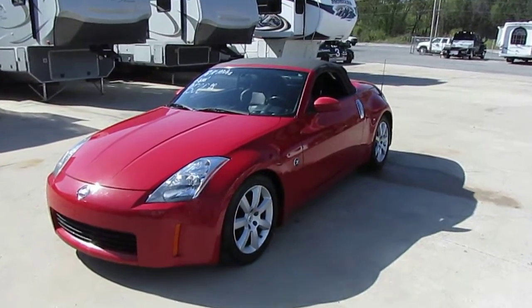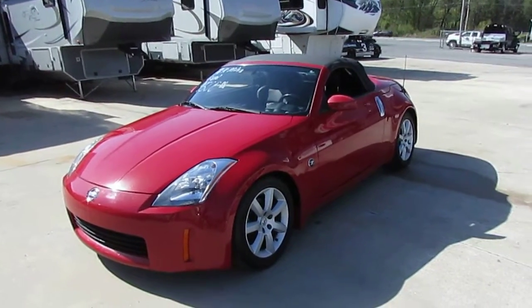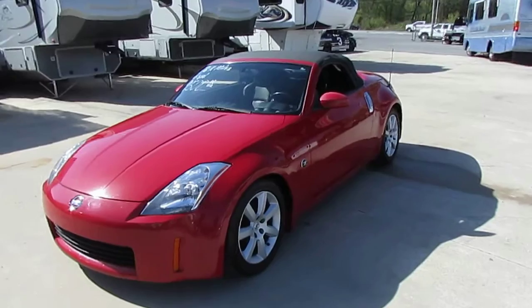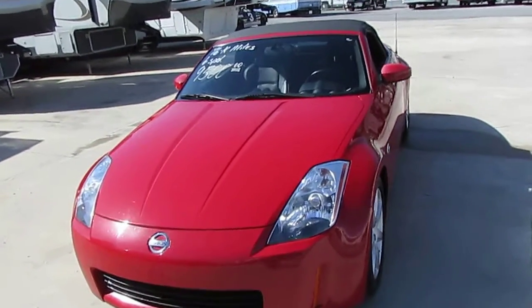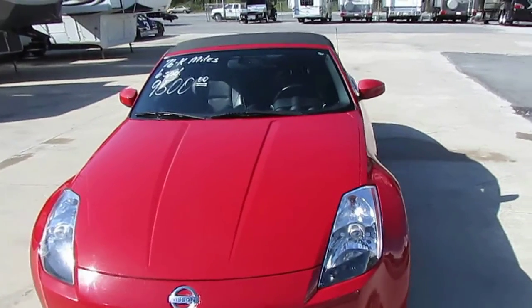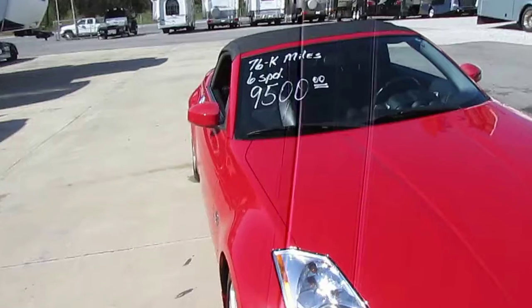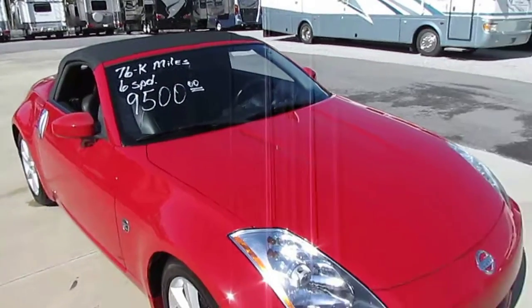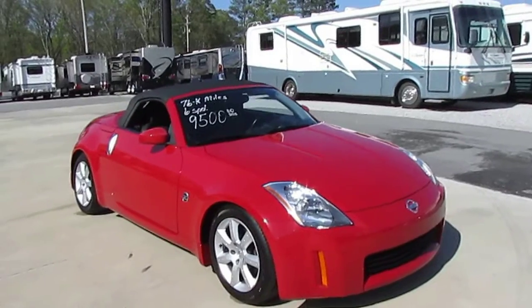Traded for this the other day, folks. 2004 Nissan 350Z Convertible. Came in out of Chattanooga, Tennessee, motorhome trade-in. Gentleman and his wife traded in one toy for another. Pretty car, folks. 76,000 miles, 3.5 V6.